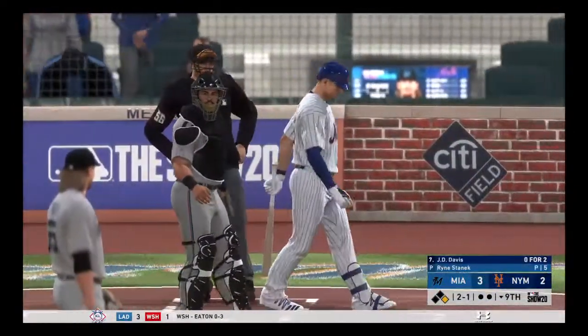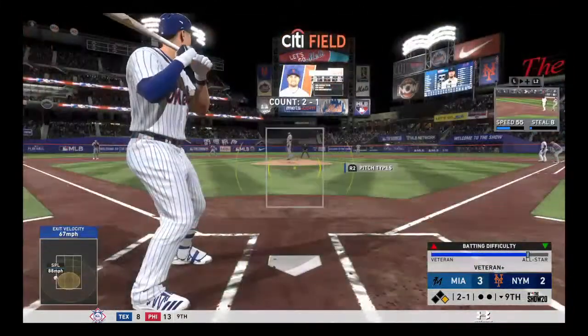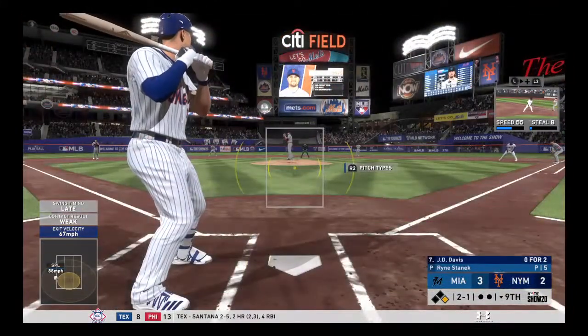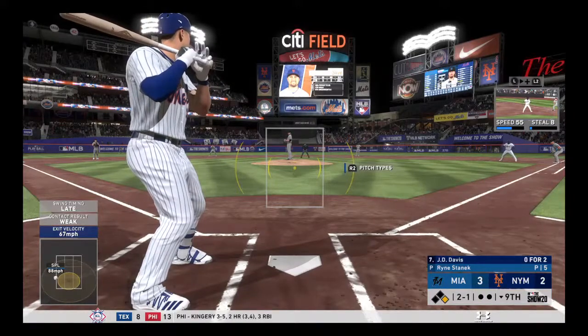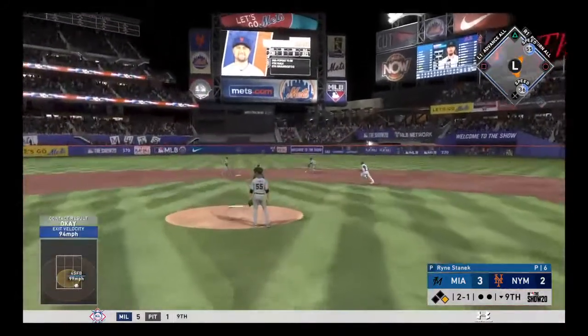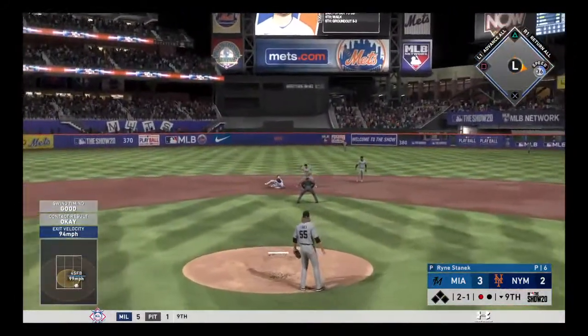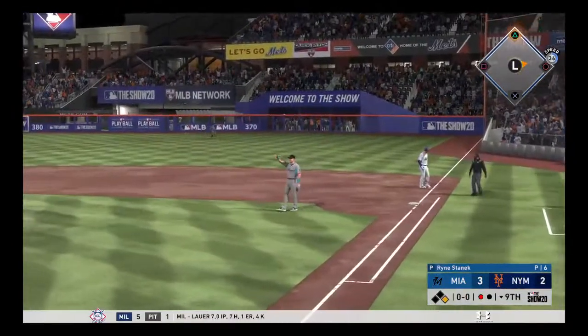Now at the plate, J.D. Davis. He'll be looking for something he could drive into the gap and drive home that tying run from first. And the pitch on 2-1. Drilled right back up the middle. Oh, and it eats him up a bit. One there. Relay throw, but it'll be too late as he's well safe at first.